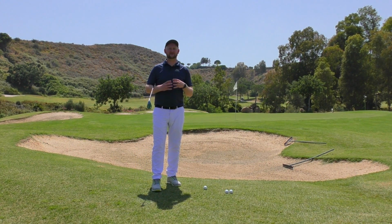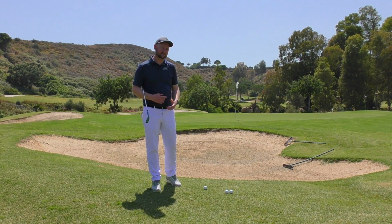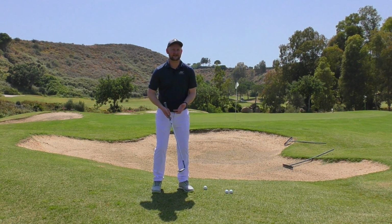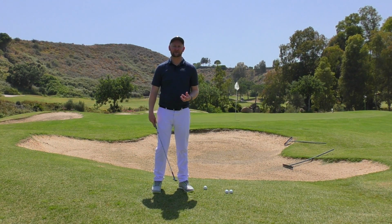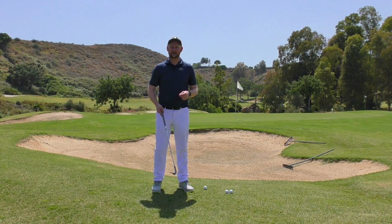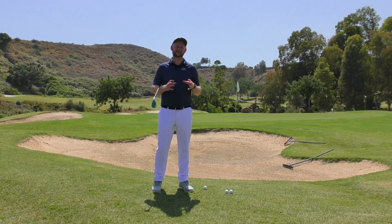Because of the situation and the pressure we put upon ourselves, we start to try and change things. We start to think that all of a sudden we need to become Phil Mickelson. We need to be playing this dramatic flop shot that's going 60 feet up in the air and landing on the green with a little bit of backspin and sitting next to the pin, where that isn't the case.